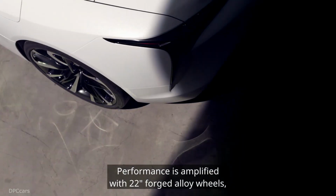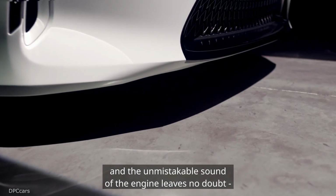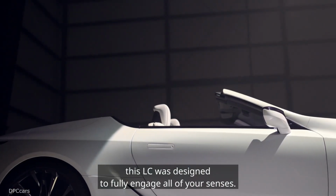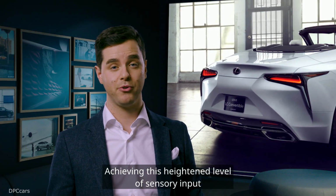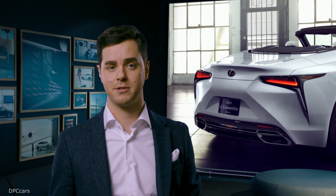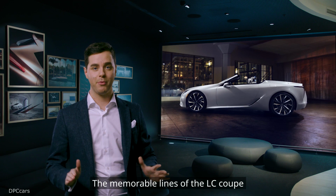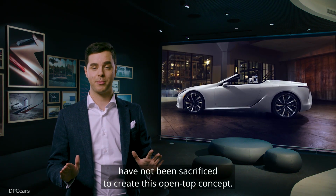Performance is amplified with 22-inch forged alloy wheels, and the unmistakable sound of the engine leaves no doubt. This LC was designed to fully engage all of your senses. Achieving this heightened level of sensory input did not come at the expense of comfort or performance, and certainly not at the expense of design. The memorable lines of the LC Coupe have not been sacrificed to create this open-top concept.